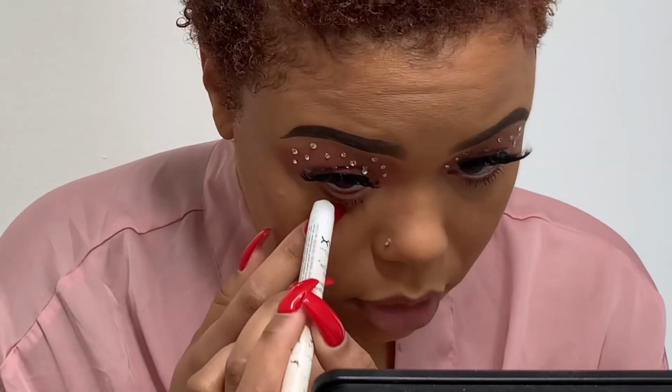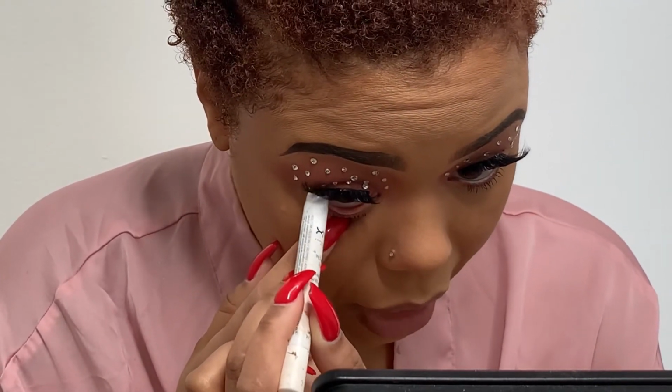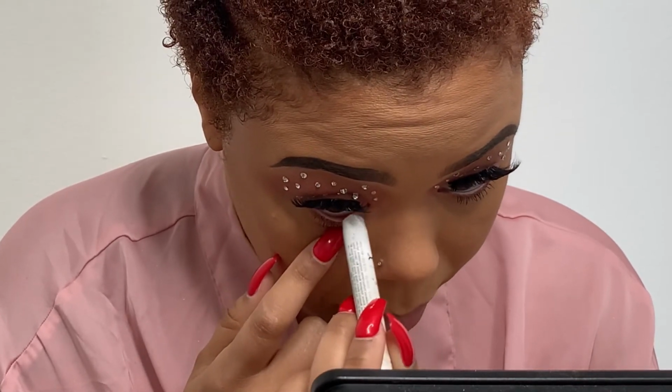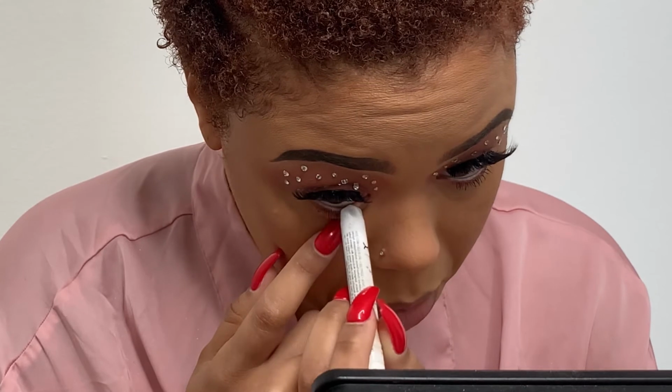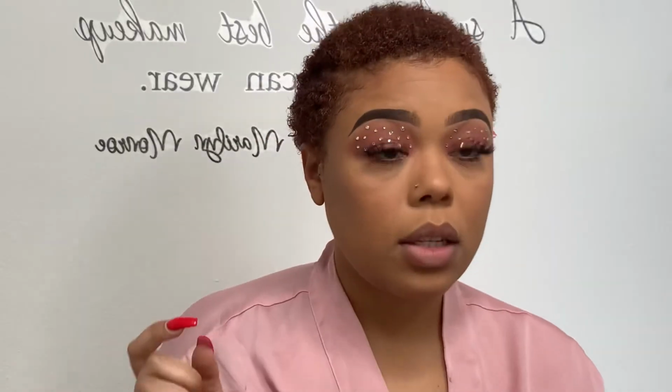So last minute addition, I have this NYX Jumbo Eye Pencil in the shade 604 Milk. And I'm just going to apply this to my waterline. I feel like the top is like popping, but we don't have enough oomph on the bottom. So this is just gonna give us that. Look how freaking pretty. I live.